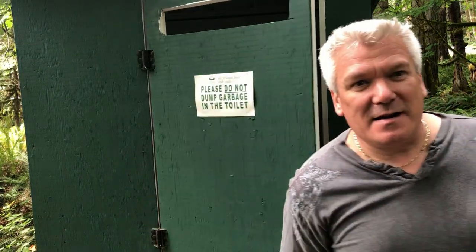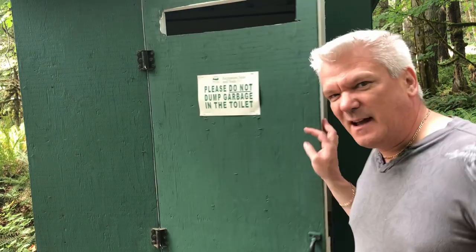Hi, guys. If you're lucky enough, some spots have potties. They may not be that great, but there's still a potty. This one, so-so. You always use a bucket in the tent, I guess.